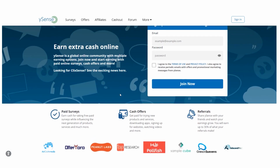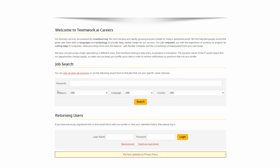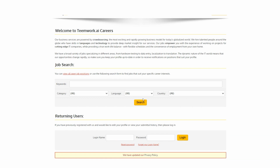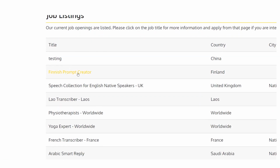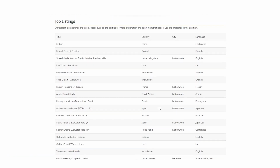Next, we have teamwork.ai, a website where you can search for various jobs. You can view the categories here, community-based logistics. You can try to check all the various open opportunities here and see that they are available in many different nations by using search engine assessment and similar website testing methods. Therefore, virtually anyone can obtain employment here, and many of them are for online cloud workers or task identification.